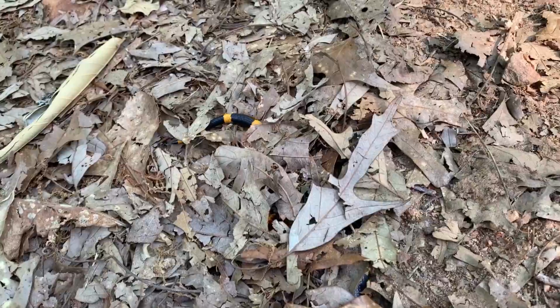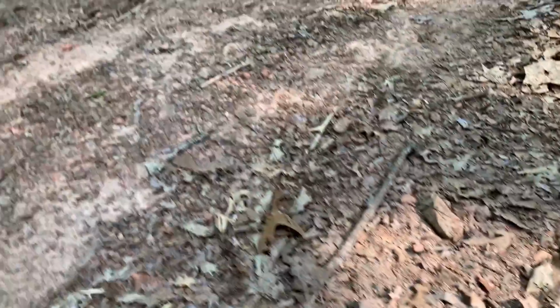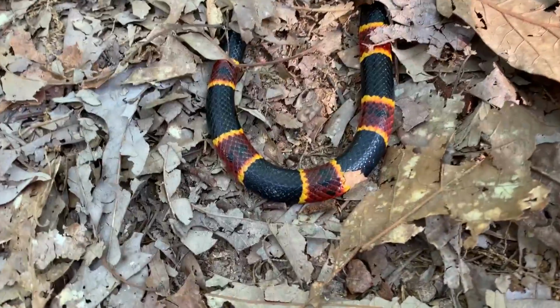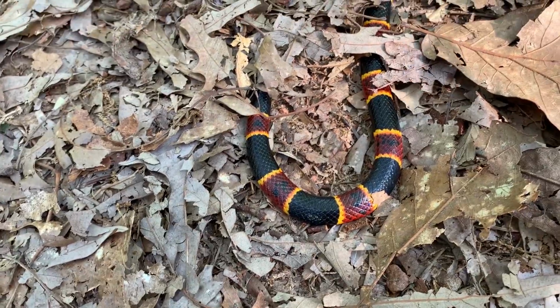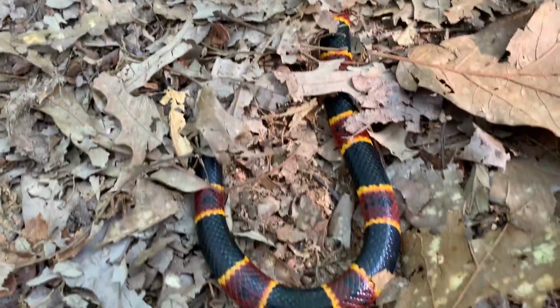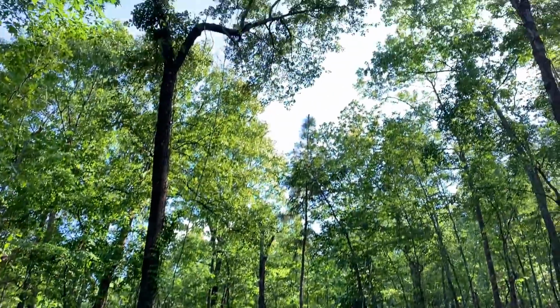And look at how he's hiding in this tiny patch. There's barely any leaves here, and he's managed to go completely underneath them where you can't even see him. But look at that, absolutely beautiful. You can see why these guys are so fascinating, even where they're not rare, because they are absolutely beautiful snakes. We are going to photograph this guy and get some photos of his habitat. I'll give you a couple more looks at the area he's in.